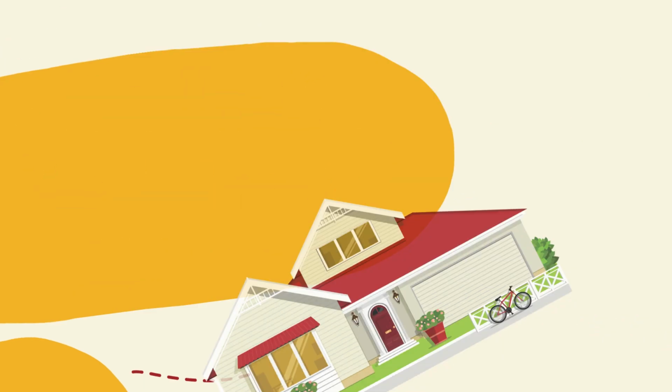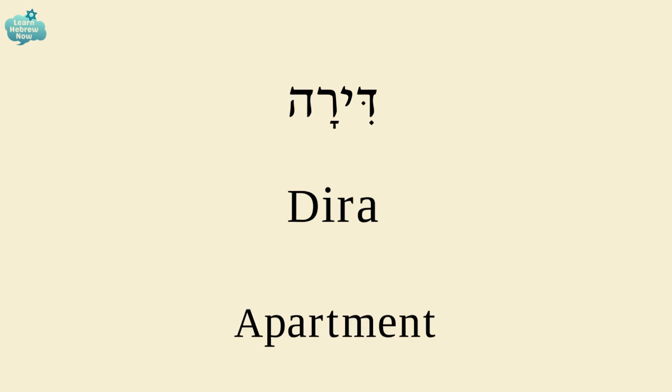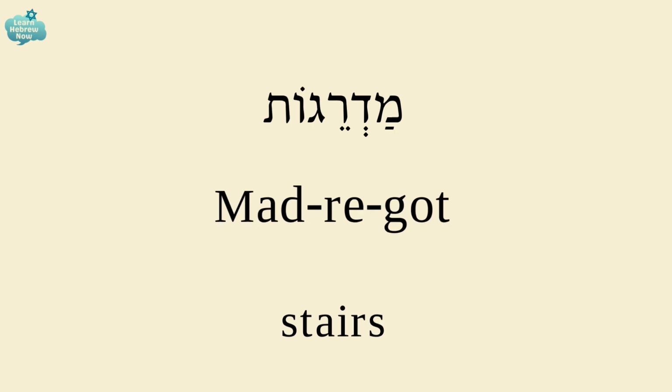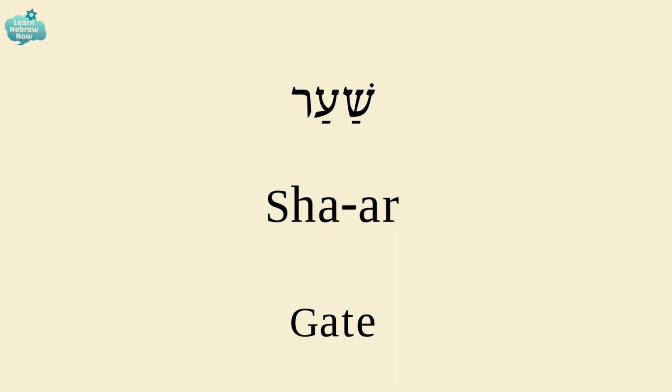Let's begin. The word for a house is bayit. Bayit. The word for an apartment is dira. Dira. To get to the house, we will sometimes need to use the stairs. The word for stairs is madregot. Madregot. The single form stair is madrega. Madrega.